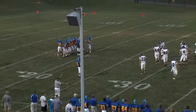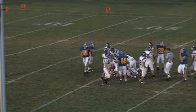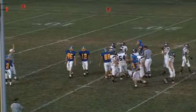Cameron Hamden, Jordan Porter, the 2 wide receivers. Handed off left side again to Smith up the middle, and he's got nowhere to go. He gains a foot, if anything. That'll bring up a 3rd and long.